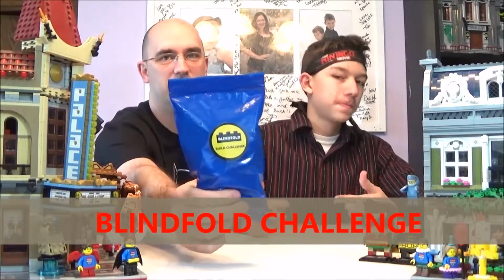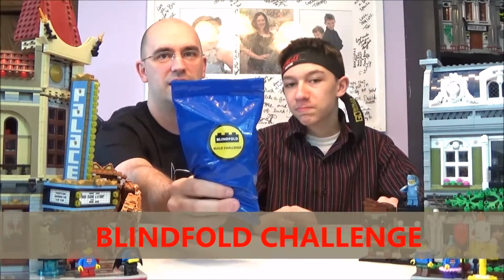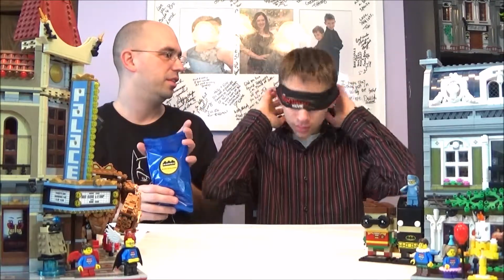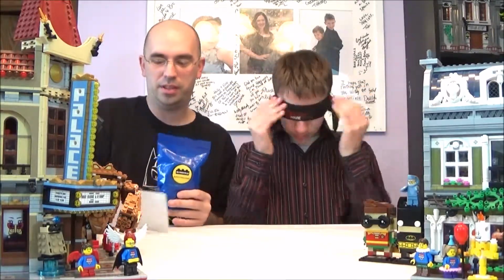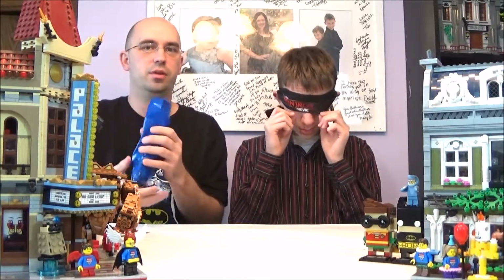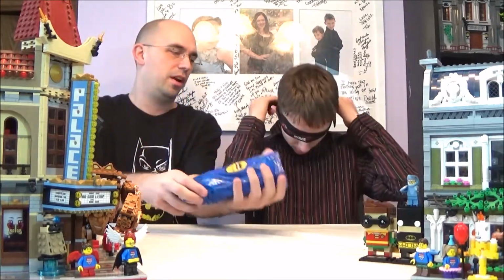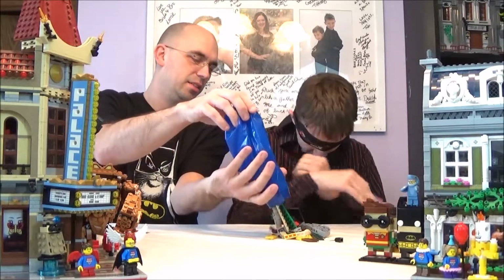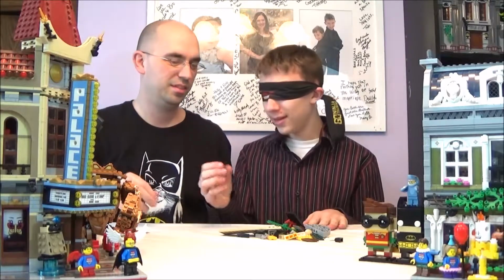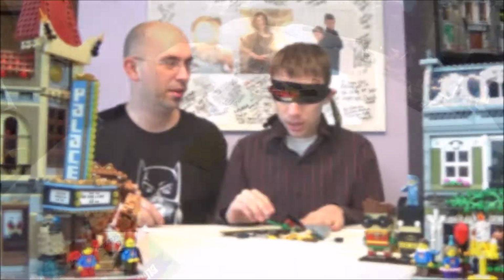Alright, and now it's time for the blindfold challenge. This is where you use no eyesight, only the feel of the brick in your fingers. Our challenge this month is to build a pair of Lego scissors to escape the stocking. Time to get creative. As in the forces of Ninjago, your element is plastic. So use your elemental skills to build a pair of scissors.